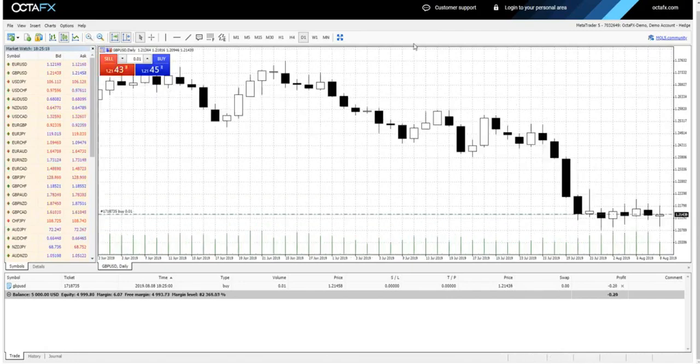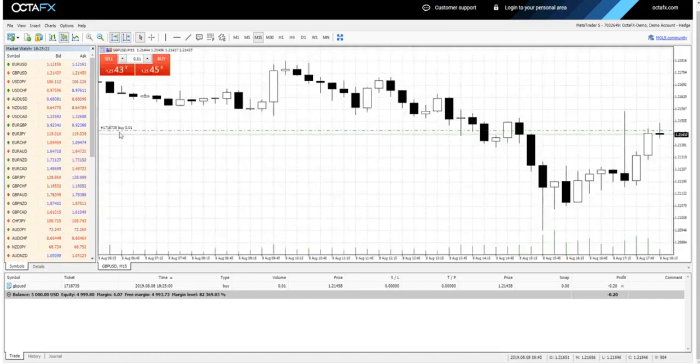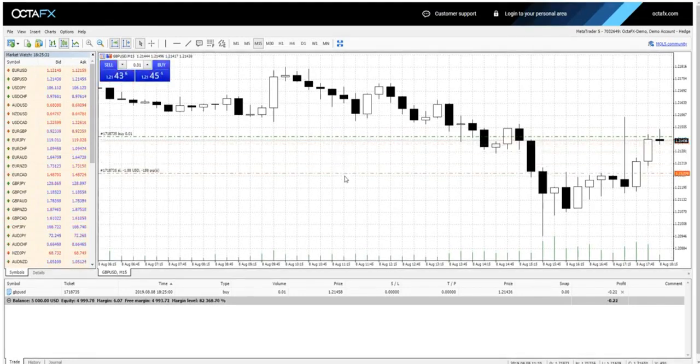So let's go down to the lower time frames, like the 15-minute chart. So here's our buy trade that we entered via the one click. To put a stop loss in, there's a variety of ways to do that. You can simply left click, hold down, and drag. And you can see here, this will put a stop loss in place, and that will just have added it here, as you can see.